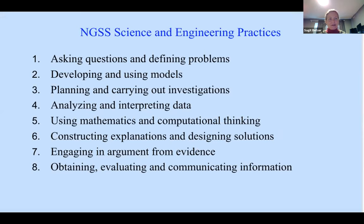Anything else? Did we engage in number two in any way, or what's left? Eight. We talked about, everyone had a sheet, developing and using models, but I don't think we were able to do a lot with that because we were too excited about everything else. Yeah, just a little bit. Okay, great.